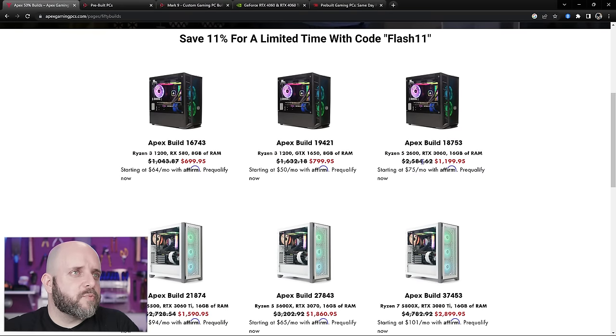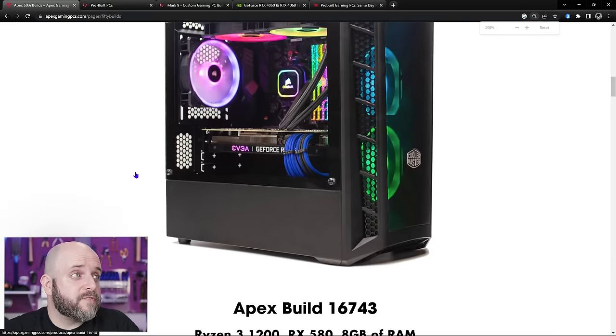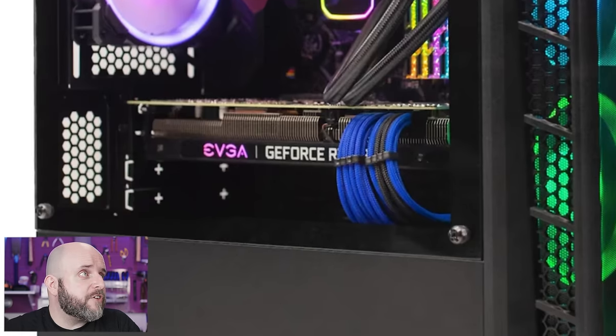consumer-first approach to content. And a Ryzen 5 2600 and an RTX 3060 with 16 gigs of RAM should never come near $2,584. I'm getting overkill PCs flashbacks just looking at that. A Ryzen 3 1200 and an RX 580 with 8 gigs of RAM. I'm guessing a single stick. Is that the picture here? Is that what we're seeing? Because it looks like it says EVGA GeForce right there.